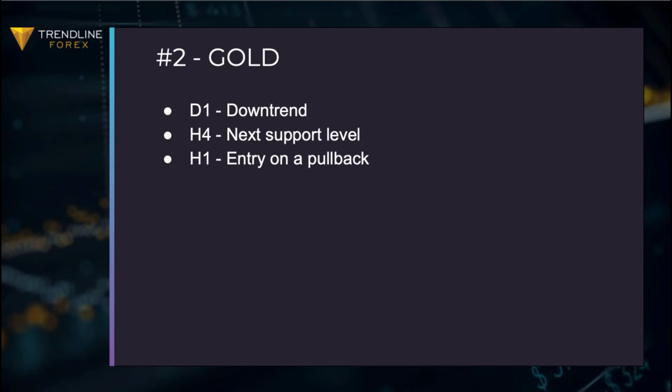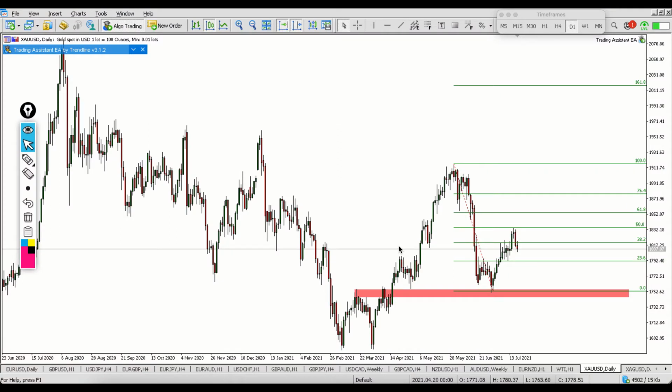The next instrument that we're going to look at is gold. Again, what we're going to see on the daily time frame is that price is in a downtrend. Then on the 4-hour time frame, we are going to identify the next support level of which we could expect some type of market reaction. And then we're going to go down to the hourly chart and see what potential entries we could have on this instrument.